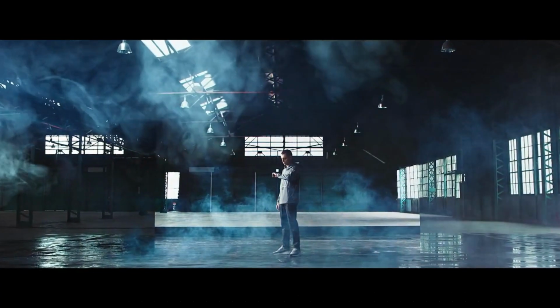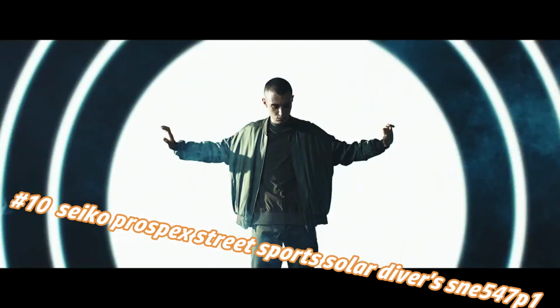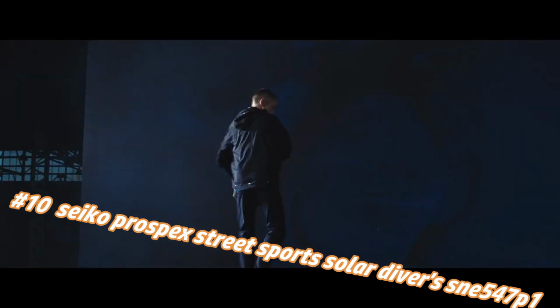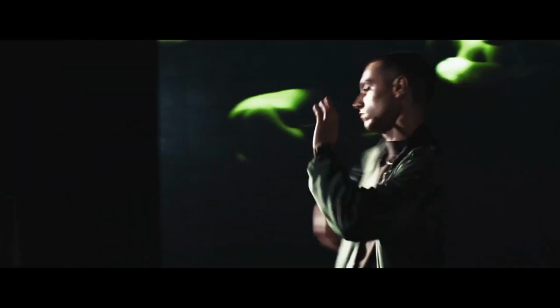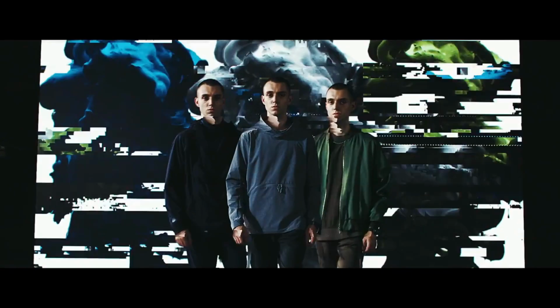Number 10, Seiko Prospex Street Sport Solar Divers, SEN547P1. Nowadays the price in US dollars is $470, but this will vary with time. Great piece, incredibly affordable, and just love this brand. It has a nice subtle sunburst style with popping contrast to the orange accents. The two-tier bezel looks, feels, and sounds awesome.